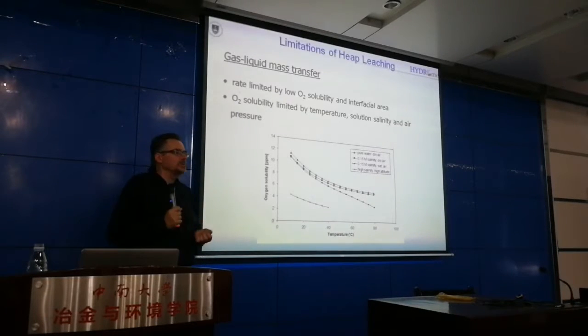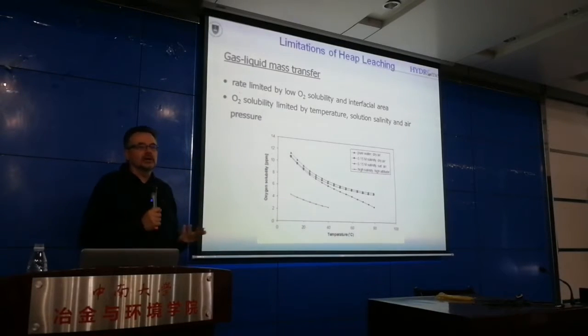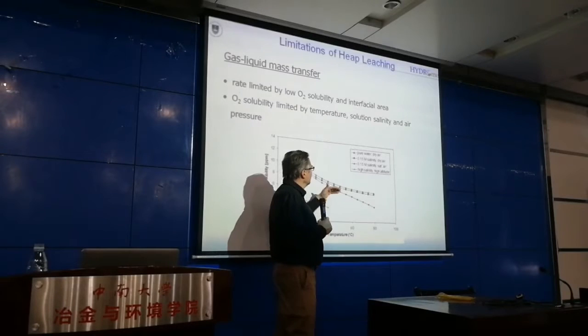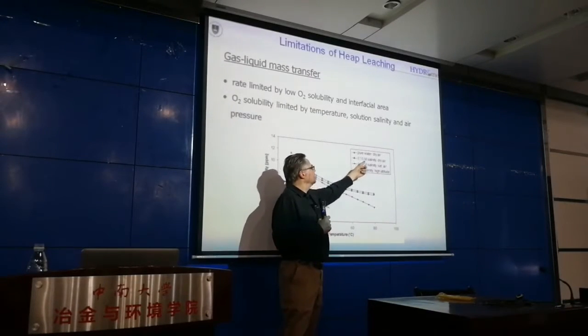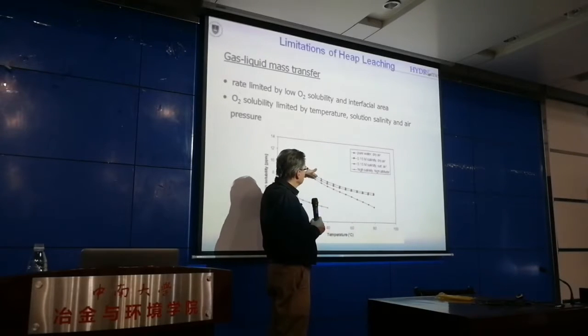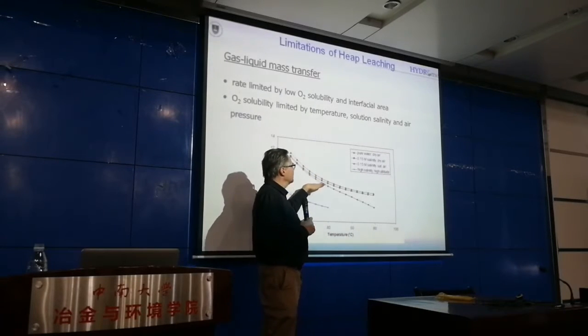It's about 8 ppm at ambient temperature in clean water. But mining waters are not clean. They contain acid, they contain dissolved salts, they're often quite saline. So that already influences the solubility of oxygen in solution, but not much. The salinity here is 0.15 molar ionic strength, which is a typical leach solution. It does not affect the solubility of oxygen. Temperature versus oxygen solubility does not affect it much either.